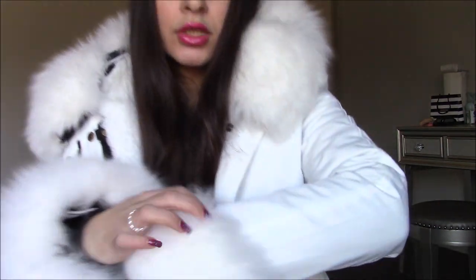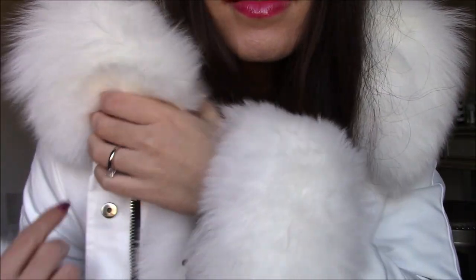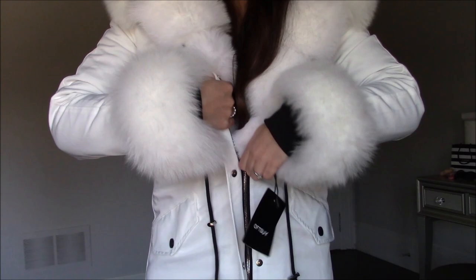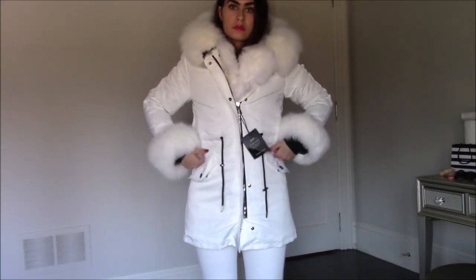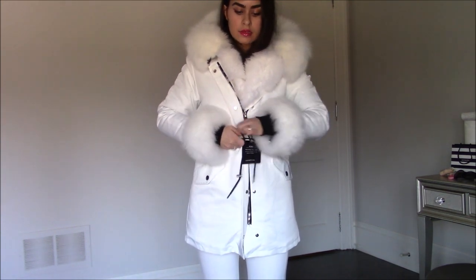But yeah, and you can see everything here is detachable, and the same goes for here in case you don't want to be super extra all the time. So if you wanted to zip it up with the fur lining, you can still do it by tucking in the fur and then zipping it up like so. And then cinching the waist.